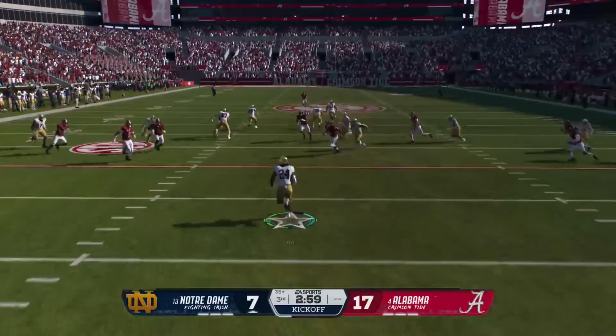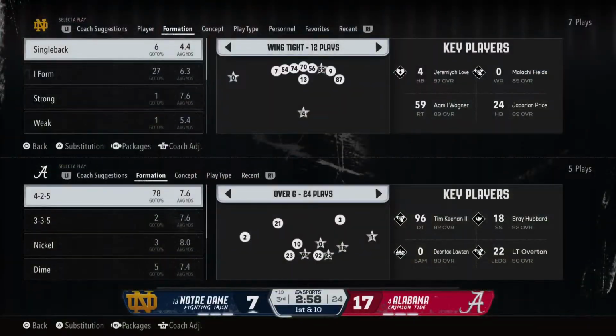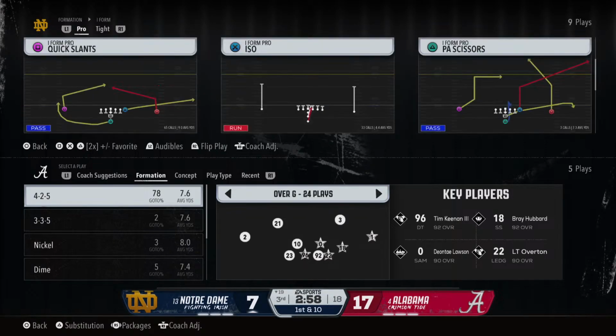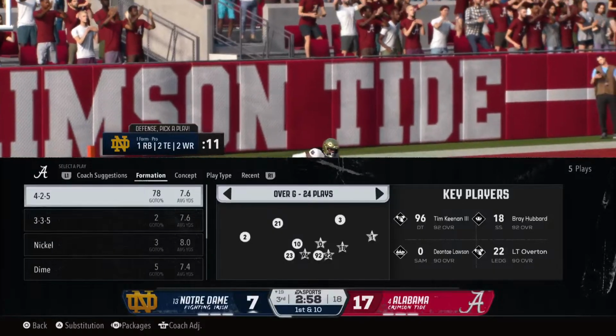Fields it inside the 5-yard line. And he's stopped at the 19. Good job by the coverage team. So here comes the Notre Dame offense back onto the field, looking for a fast start here at the beginning of the third quarter. Down by a couple of possessions.